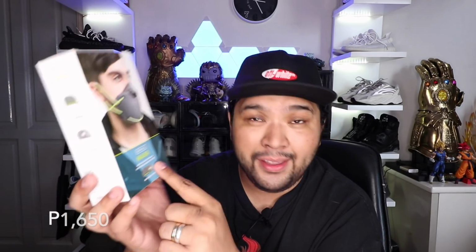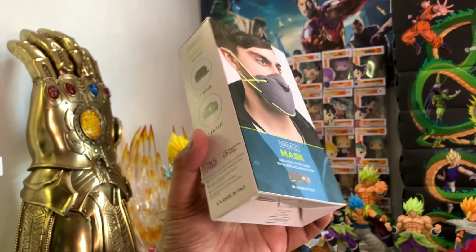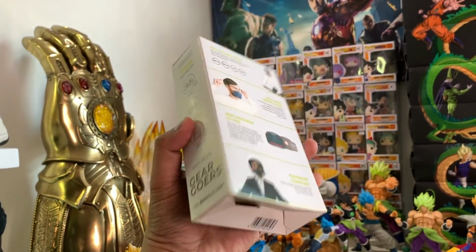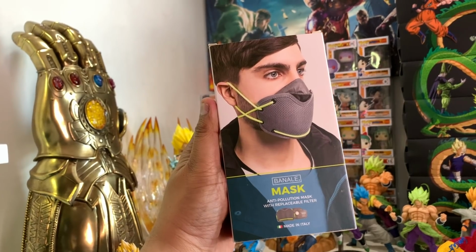The next item is a must-have for people who are like me, who have really bad allergies that usually come out when you are traveling. This is the Banal, I don't know if they pronounced it correctly, mask. It is an anti-pollution mask with a replaceable filter. So it works very well because it offers up to 99% protection from pollen, pollution, dust, and a bunch of other stuff that you usually get allergic to. It's also dry and ventilated. It has a replaceable filter and it offers maximum comfort. So if you are traveling and you want a face mask that delivers the best type of protection for your allergies, this is the brand to go to, and it is available over at Urban Traveler as well.